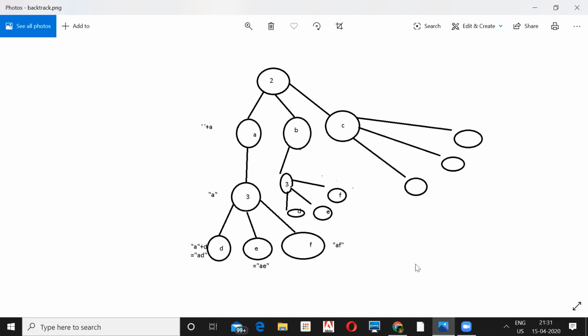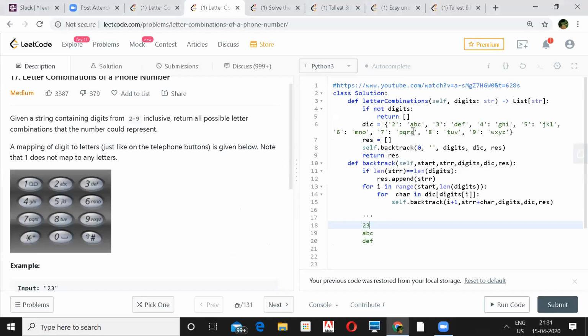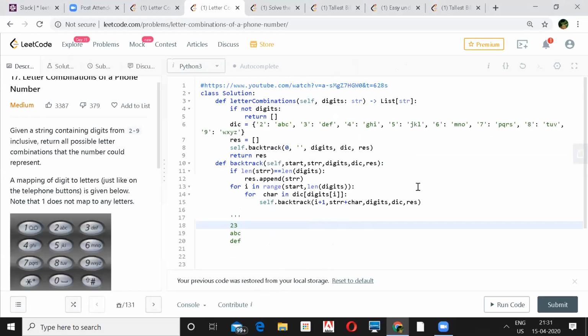Oh, yeah. So, that makes sense. Okay. Yeah. Let me show you the code once. Sure. Okay. Sounds good. Yeah, let's switch to the next one.